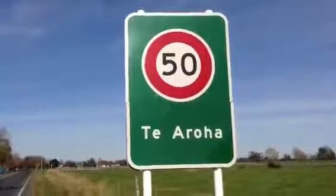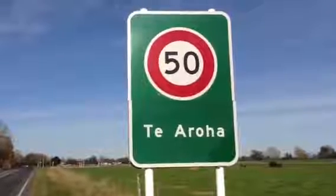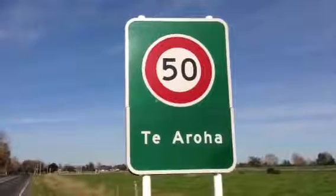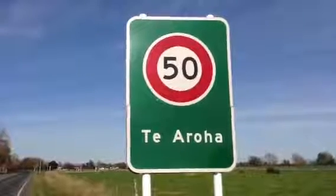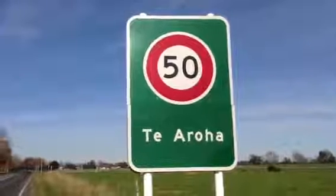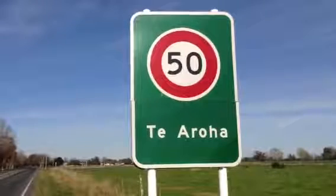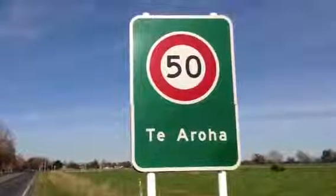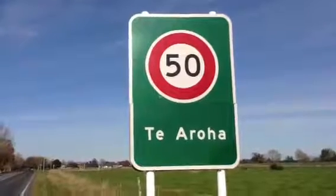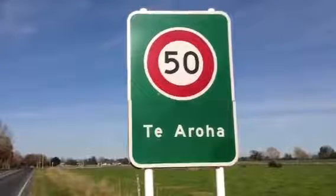So once you can know the pronunciation of the vowels, you'll be well on your way to being able to pronounce this place name. So one of the tricks that I give is to help people see that if you just concentrate on the vowels, it gives you the sound of that word. So these ones are e, a, o, a. So the sound will be something like e, a, o, a. And then you just need to add the consonants. So then it's te, aroha, te, aroha.